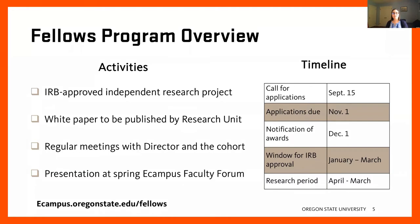This is an award that is given in December of each year, and the fellows begin in January. They begin their winter term trying to get their studies approved by the IRB, and if they're lucky, they get that done by March. And then their research period is about 12 months beyond that, from April through March of the next year.